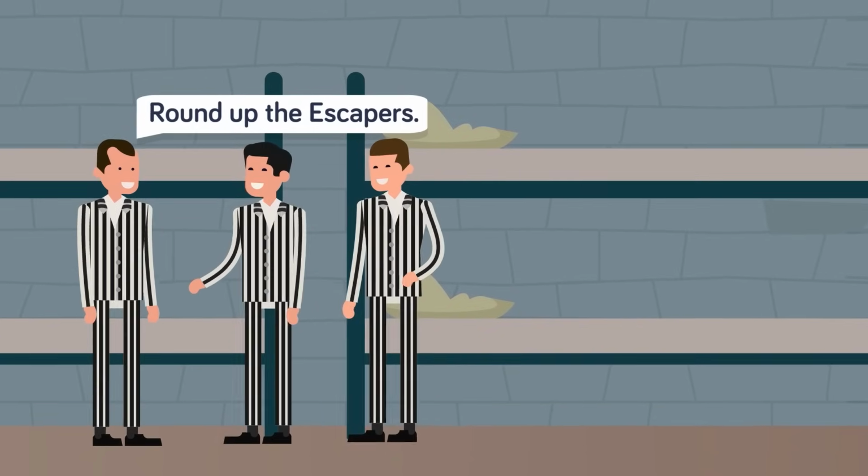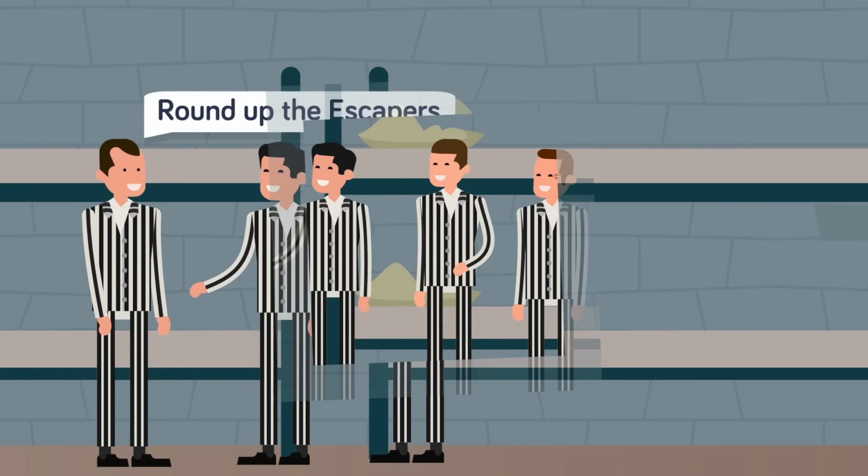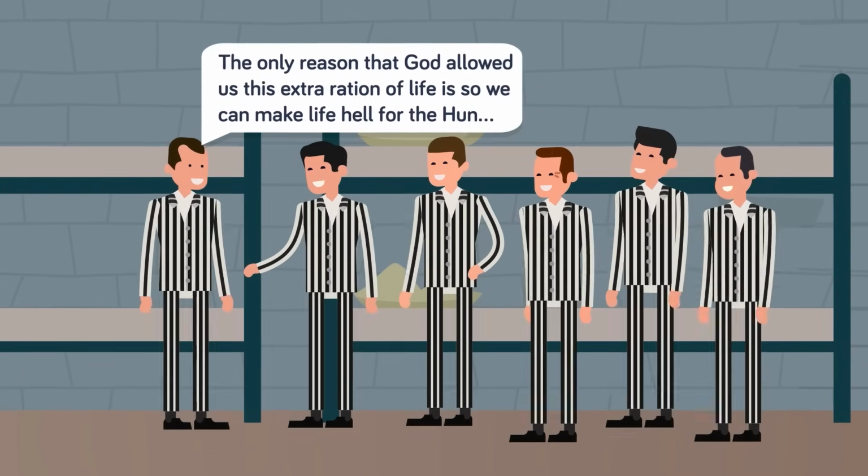Bushell formed a British and Commonwealth Escape Committee and one day made his important announcement. This is how it went. Everyone here in this room is living on borrowed time. By rights, we should all be dead.